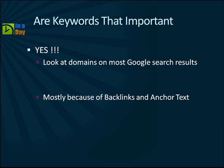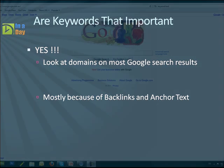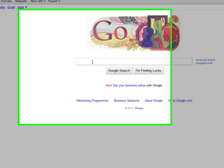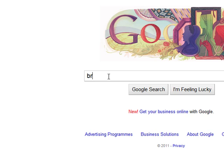Okay, are keywords really that important? Yes, in a word, they absolutely are important. We'll look now at some examples of Google search results just to get a feel for how important those keywords actually are. Here we are at Google, and we'll try some quick searches to see the types of results we're getting.